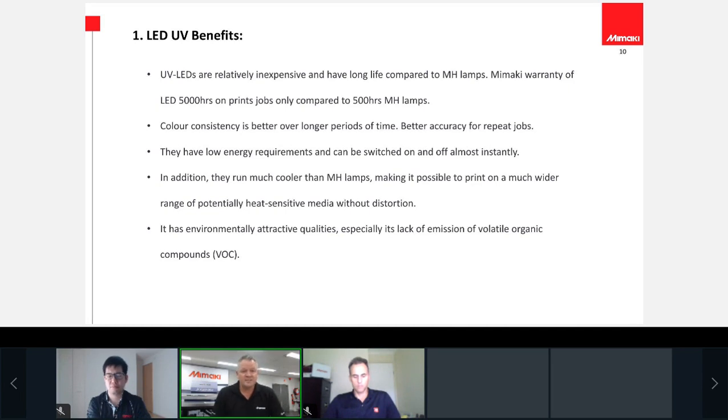It also has huge environmental qualities, especially the lack of emissions of VOCs. It's a proven point that LED technology has low VOCs, and unfortunately mercury arc lamps have high VOCs. But I suppose, Thomas-san, I just wanted to give, and thanks for letting me, my view of the benefits of LED over mercury arc lamps. I hope our viewers understood that easily, and yeah, I'll pass it over to you.